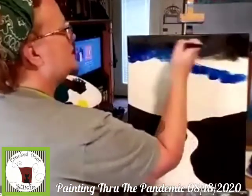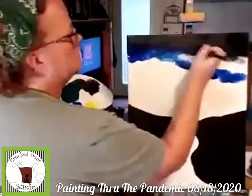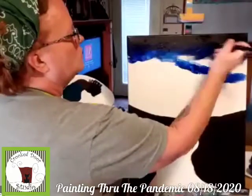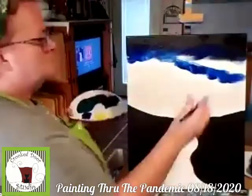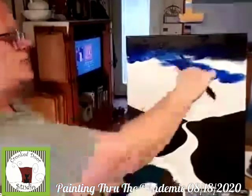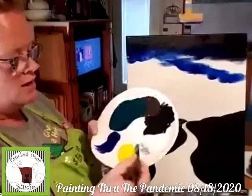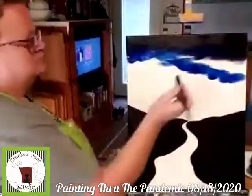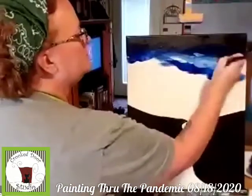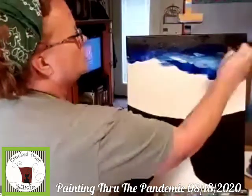A little blue up here into my black. Once I get this basic blue on there, I'm going to start to add in little bits of white. So maybe I have some white in through there, some blue, a little bit of white. The thing to remember is acrylic paint blends while it's wet. Once it's dry, it will not blend.